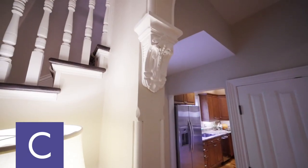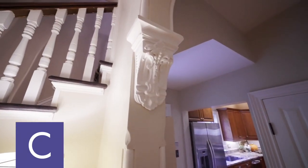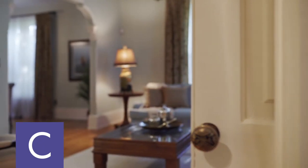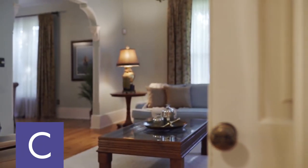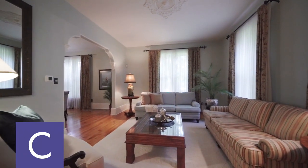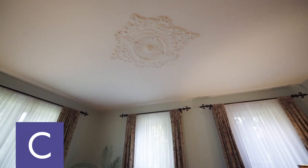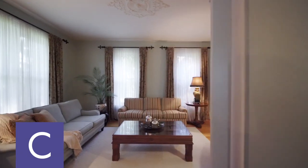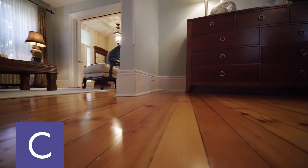Inside, you'll find all the classic features of a century home, including tall baseboards, pocket doors, archway and ceiling designs, tall windows, and pine floors.